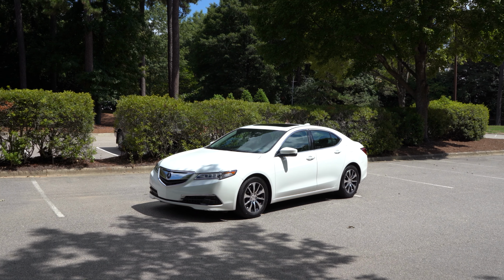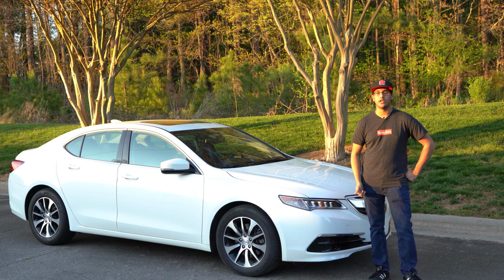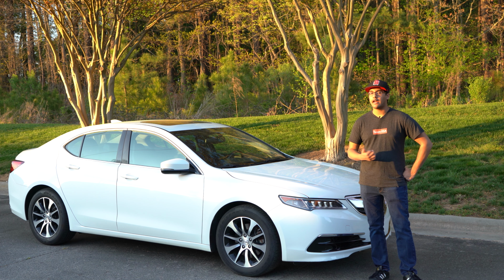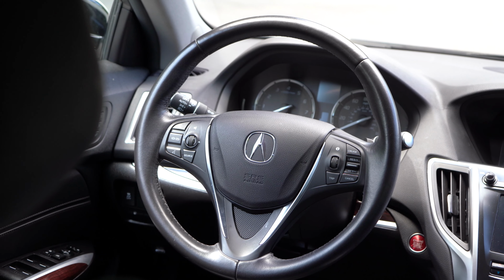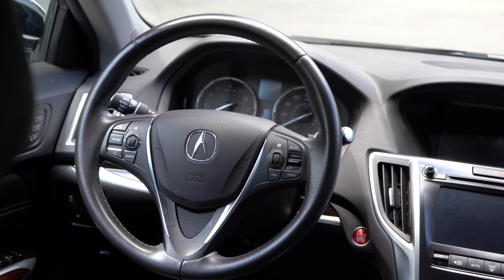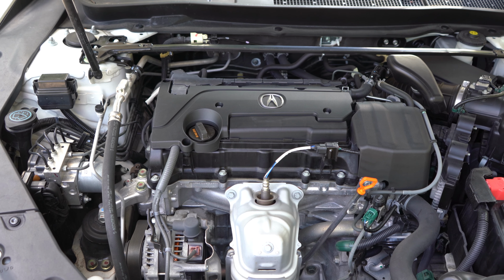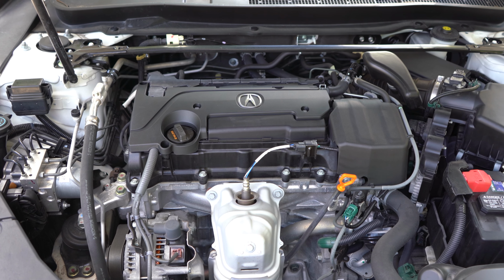The other issue is vibrations. These generation TLXs are known for vibration issues. My car had a noticeable amount of vibration coming through the steering wheel and also under acceleration a little bit. So I took it to Acura, and they replaced the side engine mount. That pretty much alleviated the interior vibration.